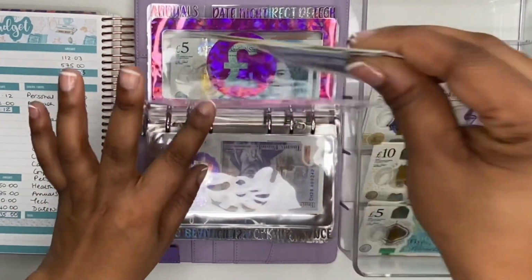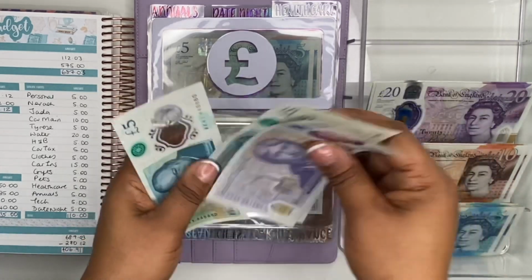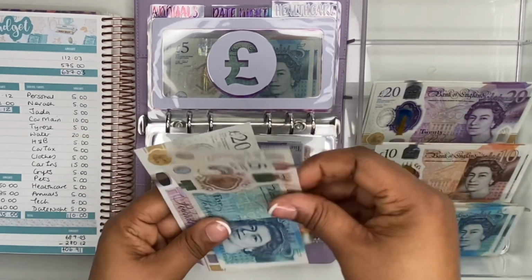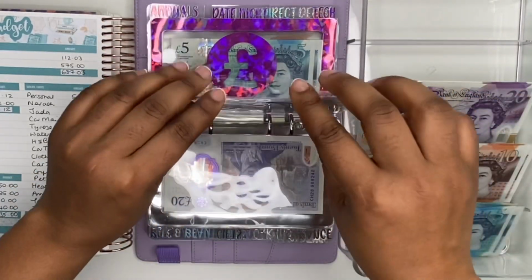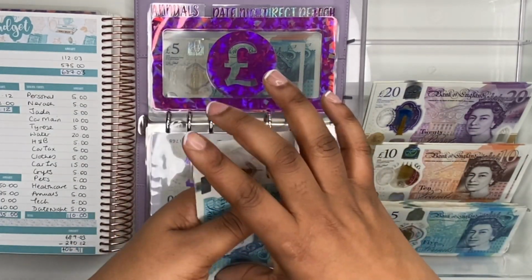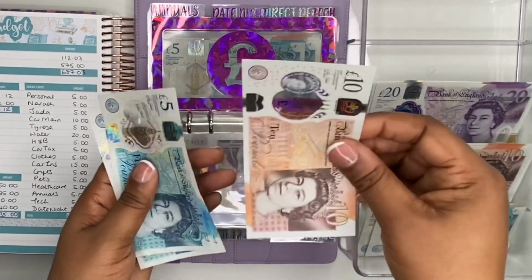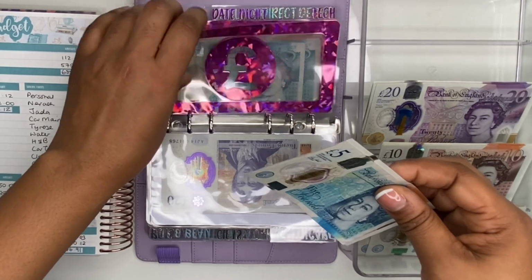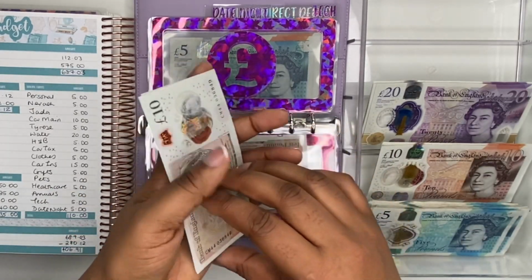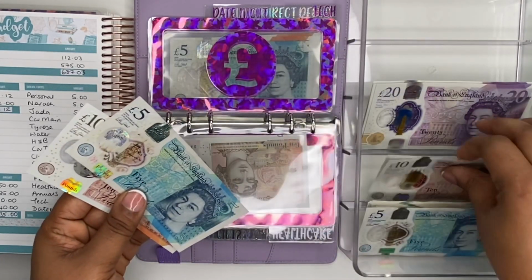And healthcare is going to be getting 5. And now we've got 25, 35 in here. So I'm going to take 2 of these 5s and add a 10. Annuals. So my annuals envelope is also getting 5. This is for my annual subscription. So we've got 5, 10, 15, 20. I think I'm just going to change up 2 of those 5s to get a 10. And my tech envelope is also getting 5. So we've got 10, 15, 20, 25. So again, I'm going to change 2 of the 5s and get a 10.